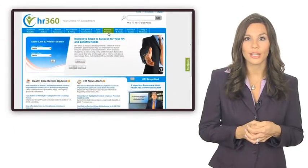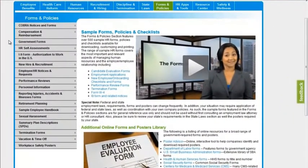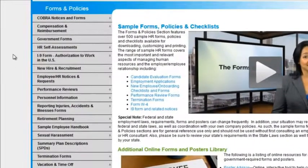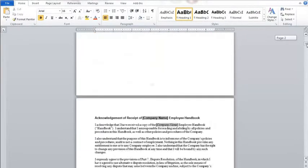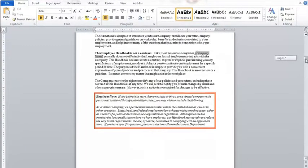The Forms and Policies section is one of the most popular areas of the site, featuring over 500 downloadable sample forms and model notices. Let's take a look at the left-hand navigation bar where you can see the major categories of forms. If you click on the Sample Employee Handbook and scroll down, you will see that there are areas where you can customize the handbook, as well as special employer notes that provide insights and information about particular sample policies. It's a great way to get started on developing your company's employee handbook.